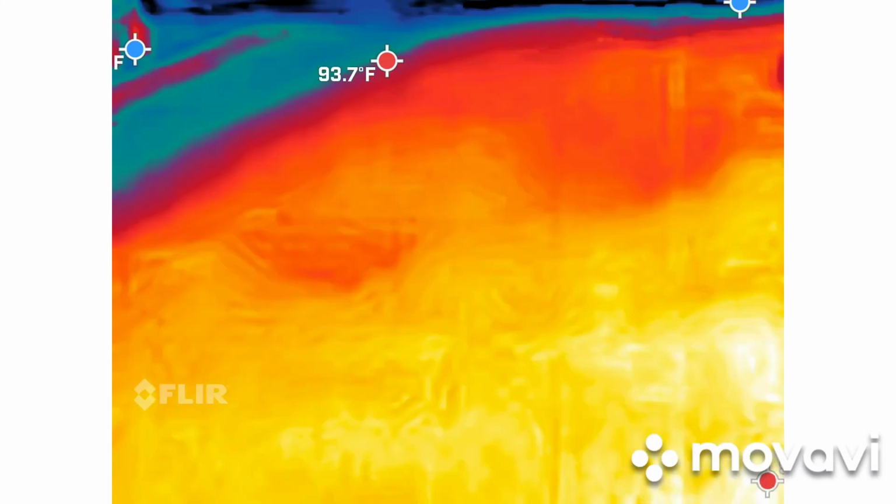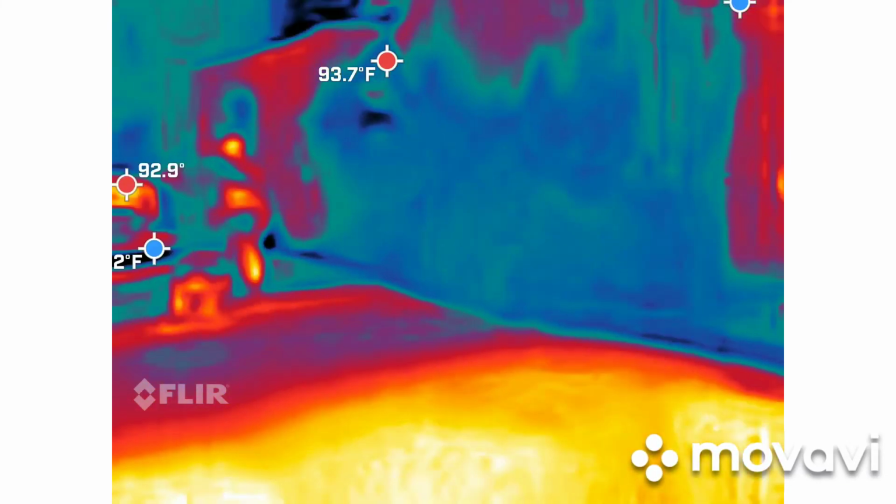That humidity just spiked, didn't it? Yes. It got stagnant.